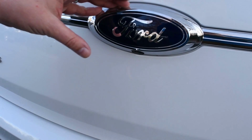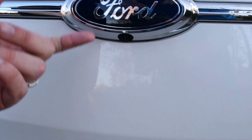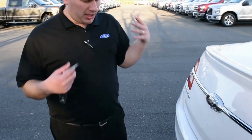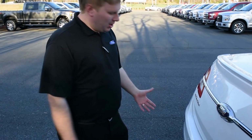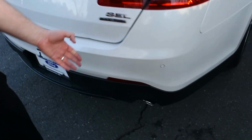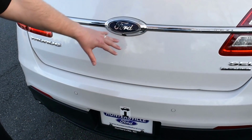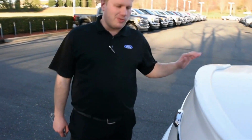Underneath our Ford symbol right here, we have our rear view camera. It's actually hidden away right there. It's independently voted best in class, and it's not an eyesore. It's one of the things that we've done because you're buying this for the appeal. We have the sensors all painted to match the bumper, something other people charge you extra for. We don't. And of course, you have the rear view camera tucked away. Still best in class, still works really well, but it's not going to be an eyesore in your vehicle.